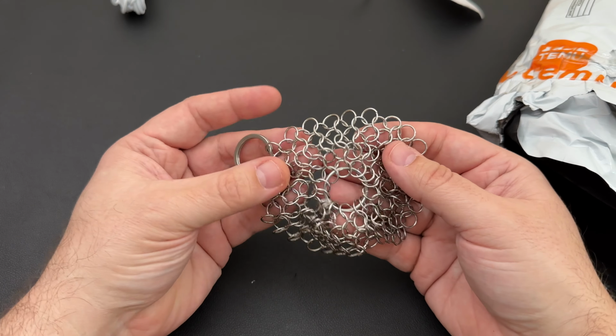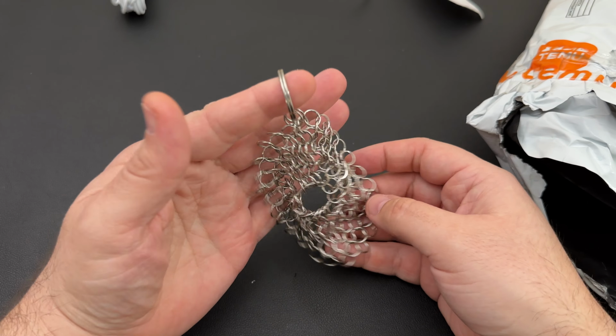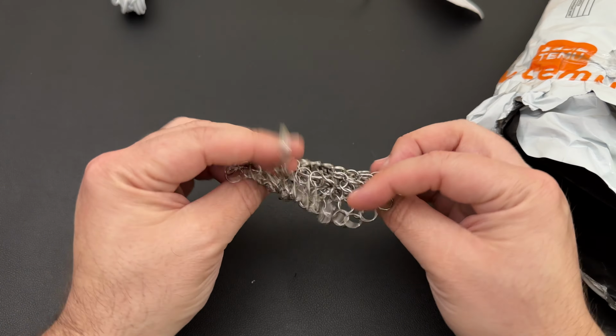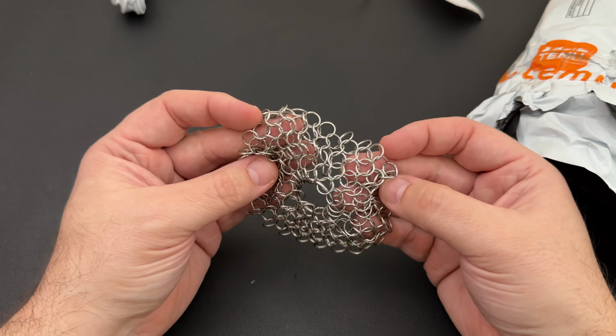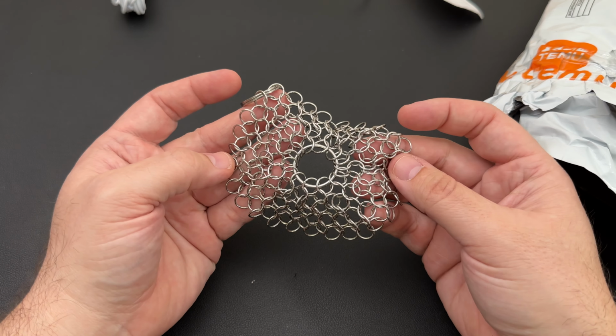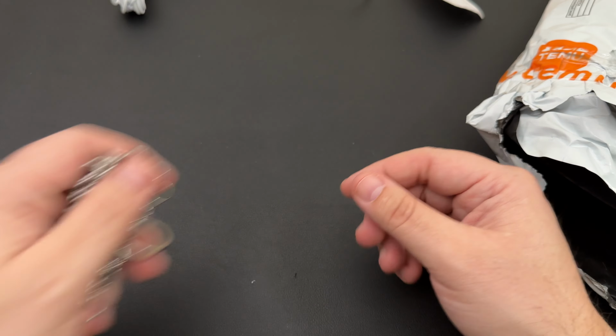So kind of like just a little, kind of like chainmail type stuff. Looks like it's got a little hook if you want to hang it. And should be pretty efficient for cleaning up some cast iron. So I'll be interested to give this a shot. I've never owned one of these, but I think it'll make it pretty handy. I do like to take cast iron sometimes when I go camping for more than a couple days. So I'll be interested to use this out.